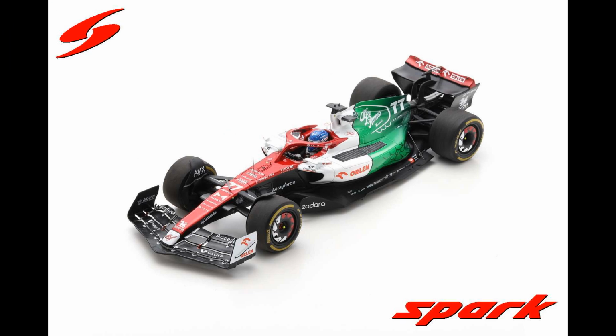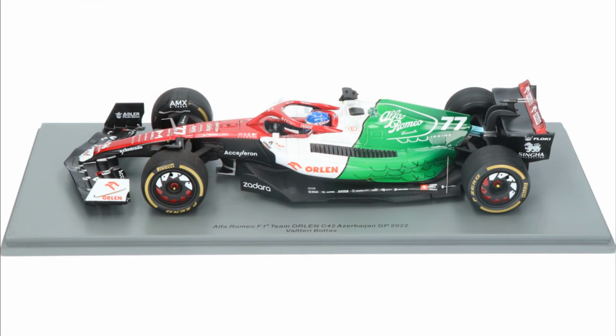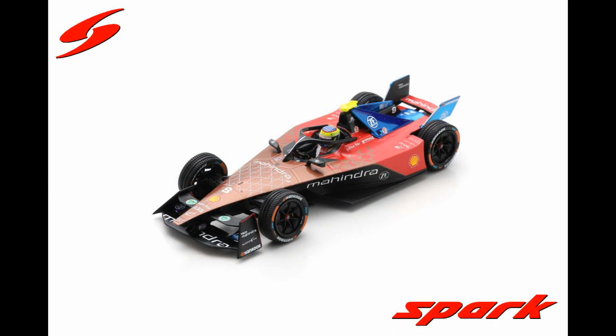Spark then revealed pictures of the Alfa Romeo C42 again, but this time in the Italian colors livery from the 2022 Azerbaijan Grand Prix. I mean, I'm repeating myself, but such a beauty, this car, although personally I do prefer the normal colors actually. Another announcement I wanted to mention from Spark are the Formula E cars in scale 1/43.